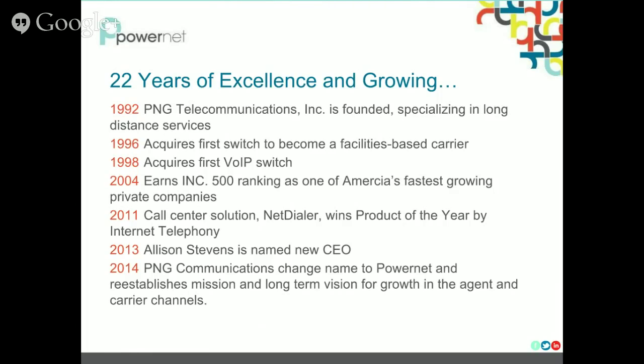In 1998, we acquired our first VoIP switch. And you'll see here in 2004, we earned an Inc. 500 ranking as one of America's fastest growing private companies. In 2011 and even in 2012, we won Product of the Year for our call center solution by Internet Telephony Magazine. And in 2013, we named a new CEO, Allison Stevens.